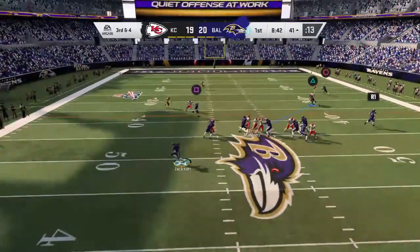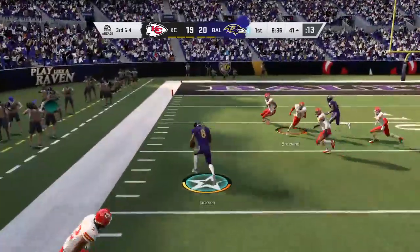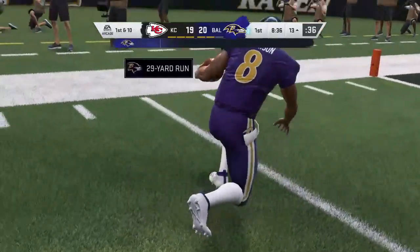From the gun on third down, Jackson being chased out left. He can run for it, and he will. And he'll go out of bounds inside the 15-yard line. Big yardage there on the scramble. It gets him a first down.